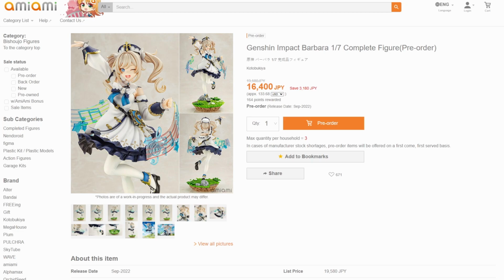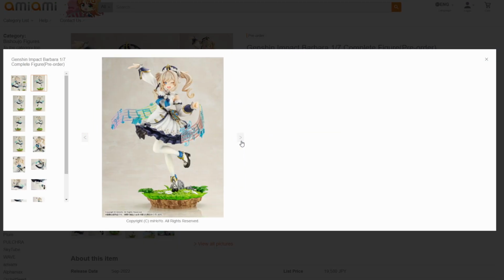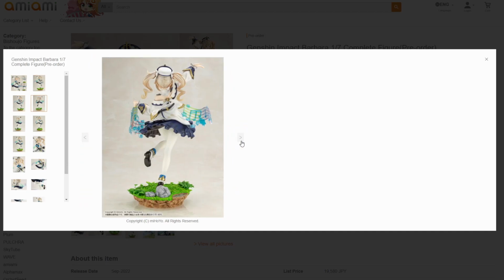Barbara from Genshin Impact is getting a figure from Kotobukiya. The music notes circling her look really nice, and I think they did a great job painting her. Her cheerful pose looks really cute, and compared to Takagi from earlier, her grassy base actually looks good. Much better shade of green, and the few flowers peppered throughout look great.